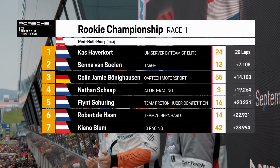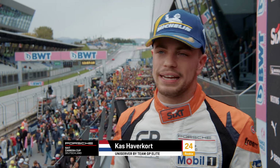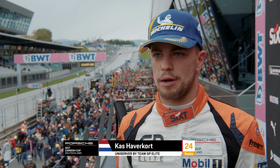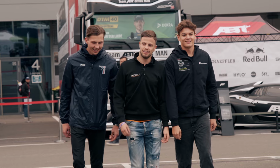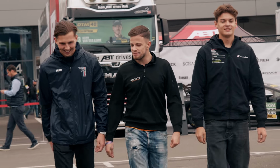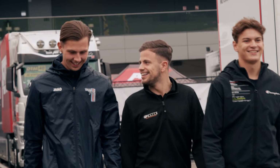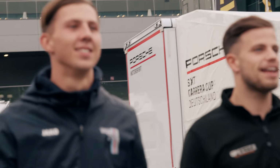Yeah, I mean, it feels great, of course, to become 2nd here and P1 in rookies. Good points. We needed that one, I think. We did a good job for the championship. In the end, one of these 3 young men will claim the championship in the rookie classification. Will the 2024 rookie champion be Robert De Haan, Cas Havercourt, or Flint Schuring?